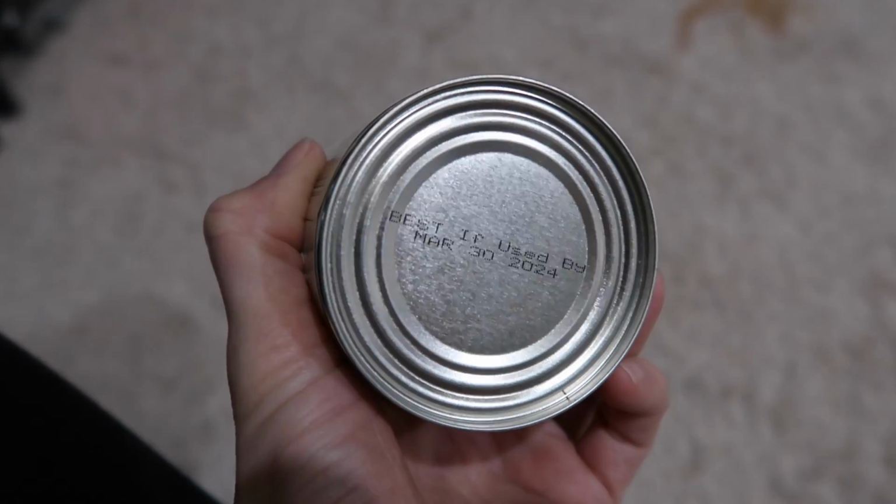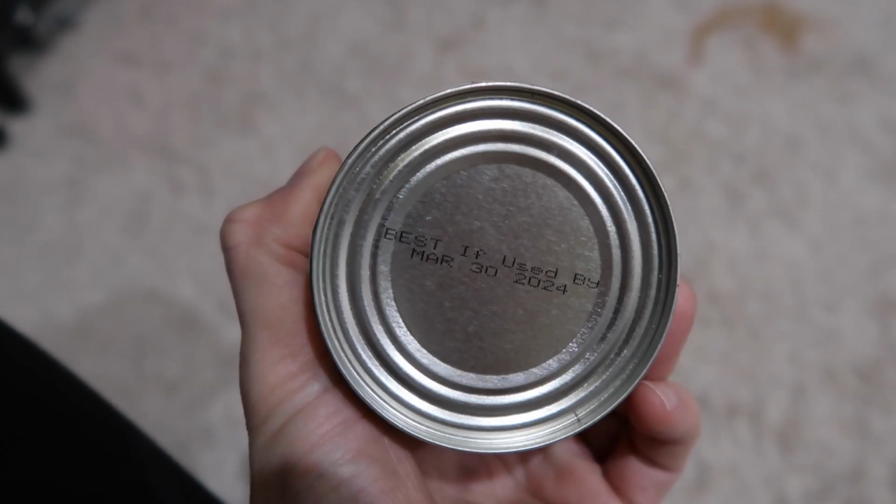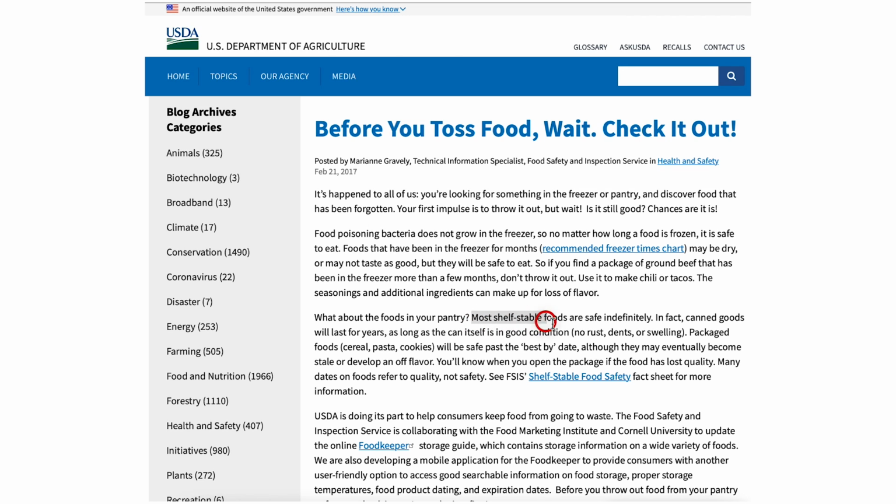Canned goods last a very, very long time. Those Best By dates on the cans are actually just the store and manufacturers saying, I'm not in charge if something happens if you eat it past this date. It's not necessarily bad at that time. In fact, USDA's website states that most shelf-stable foods are safe indefinitely. They are safe indefinitely. Maybe they don't taste the best, but they are safe.